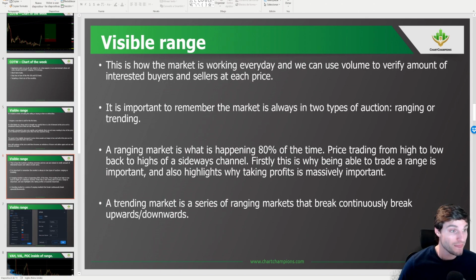So this is how the market is working every day, and we can use volume to verify the amount of interested buyers and sellers at each price. It is important to remember the market is always in one of two types of auction, ranging or trending. A ranging market is what happens 80% of the time. So price trades from high to low, back to the highs, back to the lows, in sideways parallel channels. As a group, we love to trade parallel channels. Why? Because you get a lot of practice trading them. It happens the majority of the time.